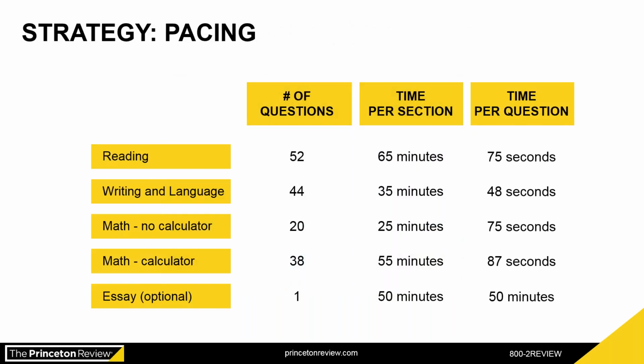So one of our strategies that we teach is pacing. I'm not going to go into line by line here, but I do want to point out an example, reading. There are 52 questions in the reading section. There's 65 minutes for this section with an average time per question of 75 seconds. That's where pacing comes in, and learning about pacing yourself, to slow down and focus. Normally you get dinged for wrong answers when you take a test in school. But on these tests, you add up the correct answers. So there's no penalty for wrong answers. They're only adding up your correct answers.